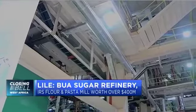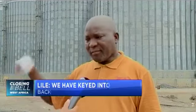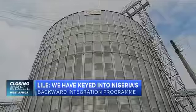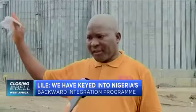Speak to me on how each of these plants feed one another. Yes, we import raw sugar, which goes into the dome. It is processed, packaged, and then to the market. We import raw wheat, which goes into the silos. The silo capacity is about 32,000 metric tons. Processed into flour, from flour to pasta. We also have the ceremonial line. The pasta lines are 5 lines. We have 2 down. We have 3 upstairs.